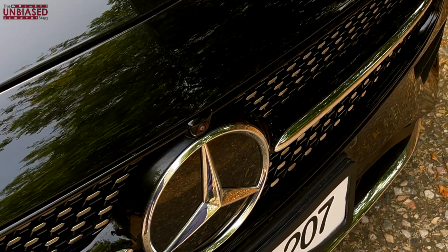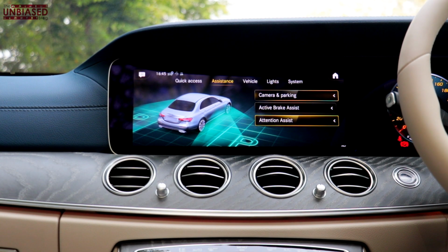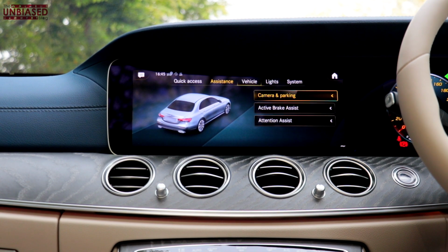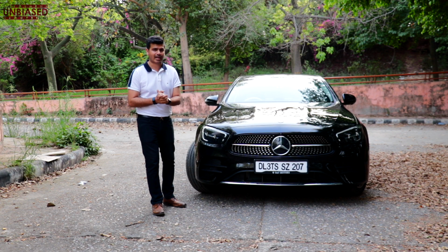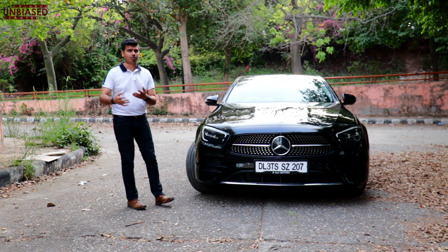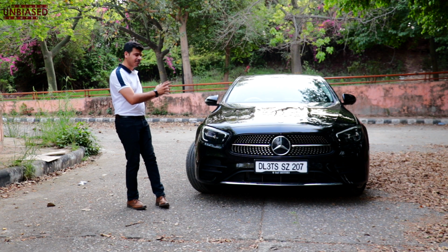and under there, inside the logo, are the ultrasonic sensors that give you active brake assist. If there is somebody that comes in, there's a collision alert, and you can obviously set it to early, medium or late, or you can even switch it off, because sometimes you're driving in a situation where you don't need that active braking happening, so you can obviously shut it down. So all the safety sensors are, of course, standard on Mercedes, and this is obviously the top of the line.